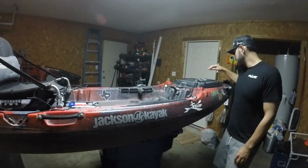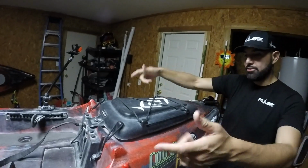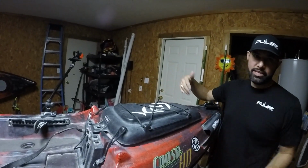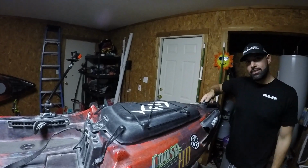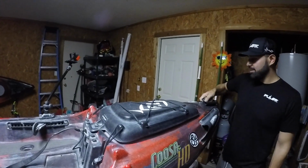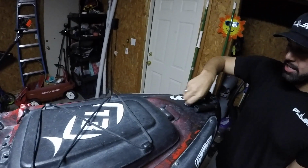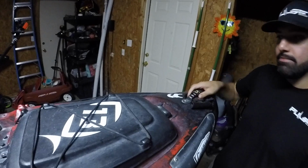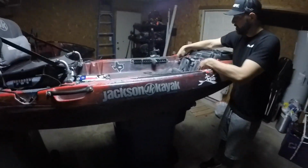So we'll start at the front. First of all, I love these rod tip protectors. I throw my rods in here, up to 2 on each side if I want to. These are freaking awesome. The handle on this kayak is amazing. I will say I did have to screw it down and make sure it was on there pretty good a couple times, but like I said, I took it out 3 to 4 times a week.